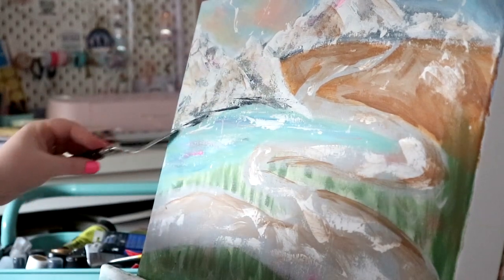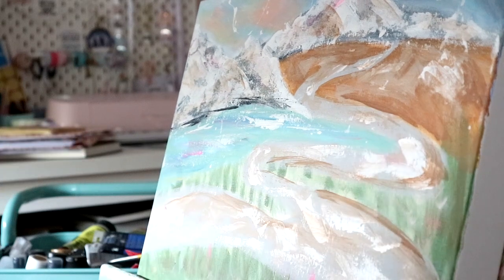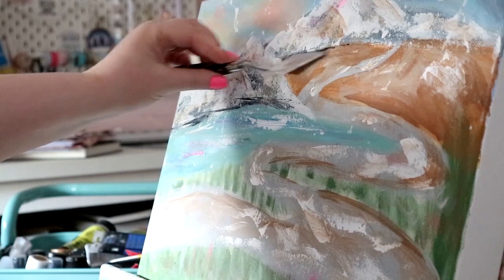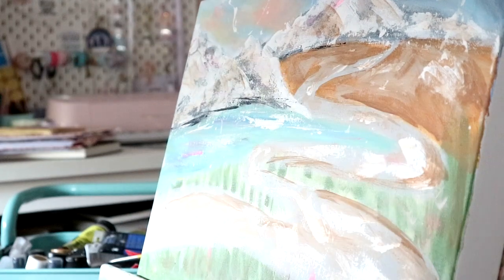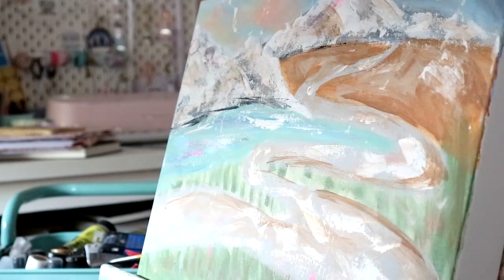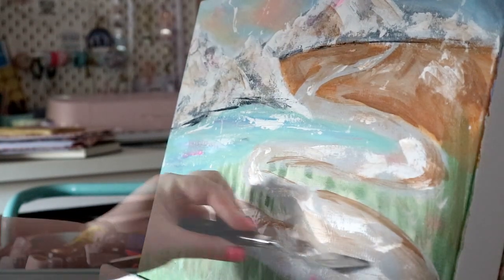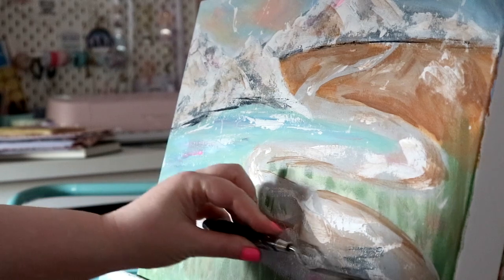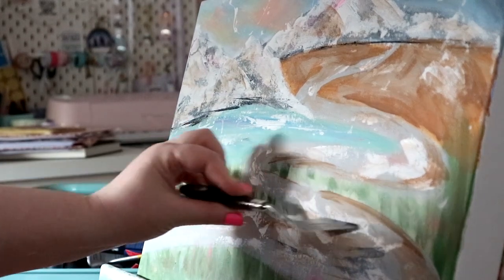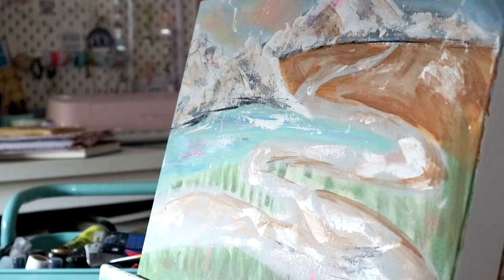So now I'm trying to add in a bit of grounding for the mountains using the palette knife and Payne's Grey. This is a really lovely colour. Instead of using black, it's like a very dark navy blue, even though it's called Payne's Grey. And that's helping me add some more depth and grounding to the different areas of the painting.